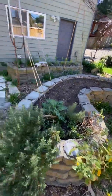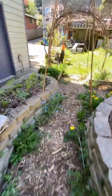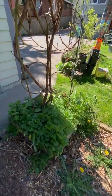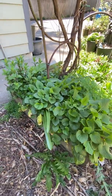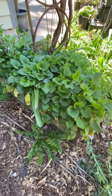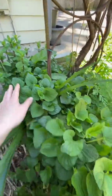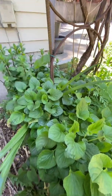I'll show you real quick. Here's this. I think it's just gorgeous. This is all woodland violet. The purple violets have already bloomed. One of the first things that pop up in the spring. So we have woodland violet, some spearmint.